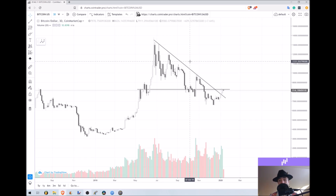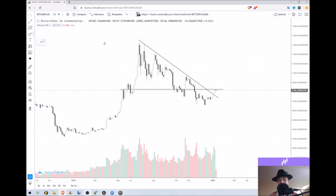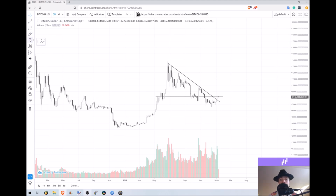So really what you want to do in this type of situation is, before you jump the gun and put huge positions on the market, wait for that confirmation above the resistance level, wait for that 3-day candlestick to confirm that we're going higher, and then you can be a little bit more aggressive in the market. Right now, personally, it really just depends.